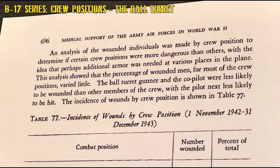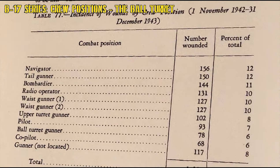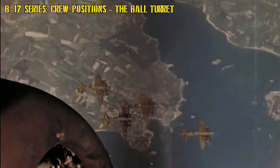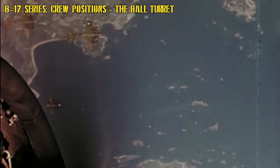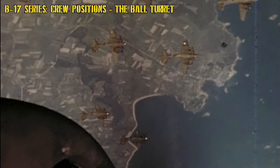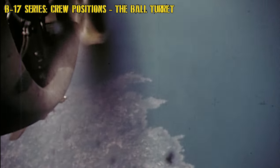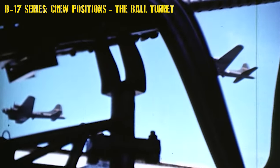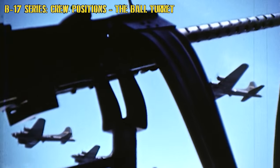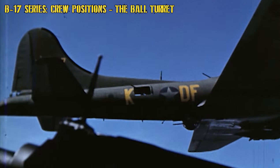A study was done from November 1942 till December 1943 that studied specifically heavy bombers above Europe for the Army Air Forces. And the study was done for medical support and with the goal to consider the crew members in the plane most susceptible to both injury from ground, flak, and fighter interceptor aircraft. And the goal of the study was done to look at which places in the plane would be best suited to add additional armor to protect the crews.